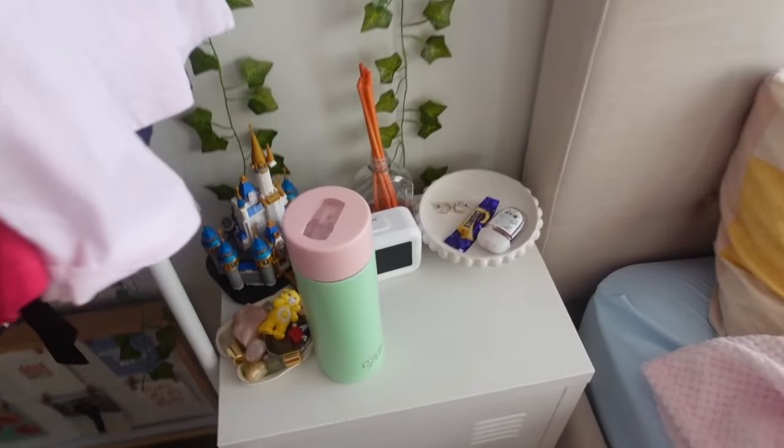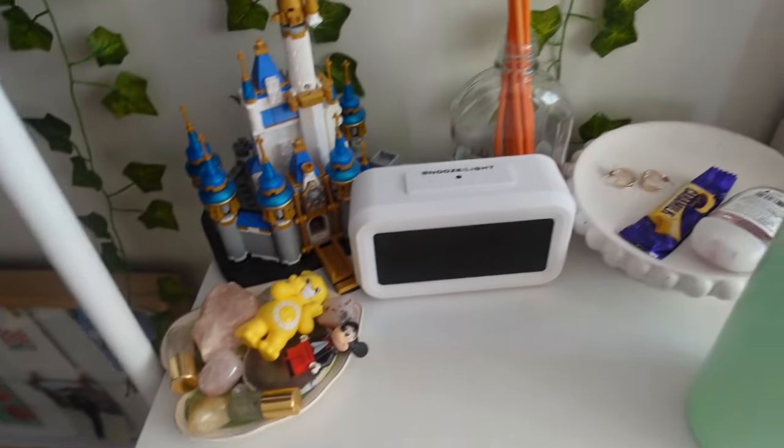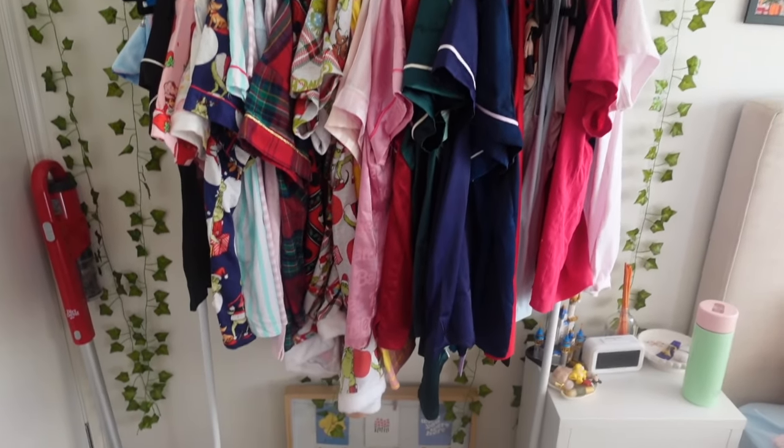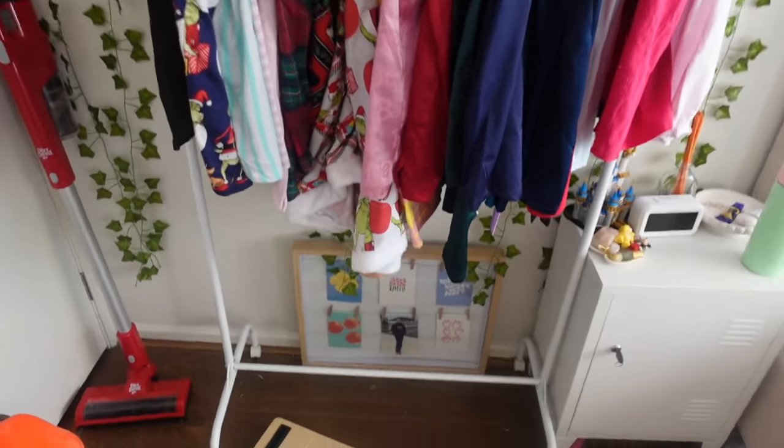This is my bedside table. I've got my Frank Green, and then I've got a few other stuff too. Here's my collection of Peter Alexander pajamas that I display. I currently have some summer pajamas going on at the moment. And here's my disgusting floor. And then here's my wardrobe. And here's a mirror that I have. I love using this mirror. I got it from Kmart.